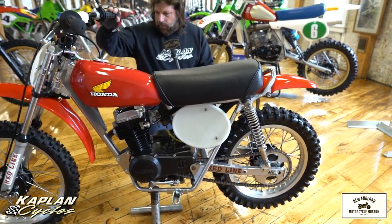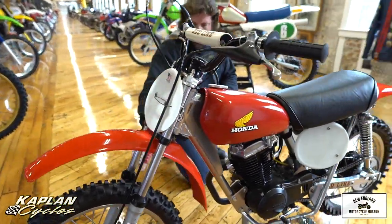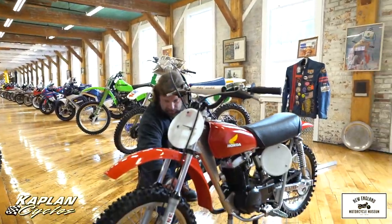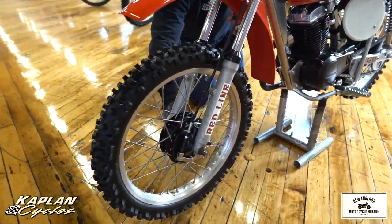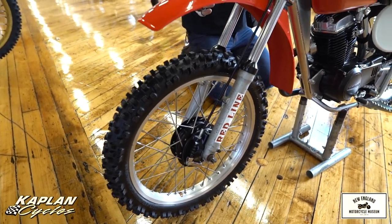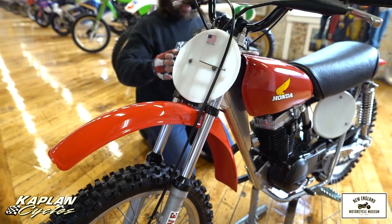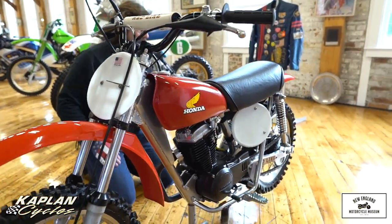Another one of the upgrades, the front wheel is a 17-inch. Normally, they're 16 on an XR75 with a chrome rim. This is a brand-new DID rim, as you can see, laced with some nice stainless steel spokes, and a brand-new front tire. The forks are rebuilt, new plastics on it, brand-new paint job on the tank, new seat cover, new rear fender.